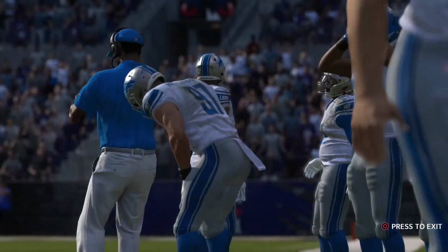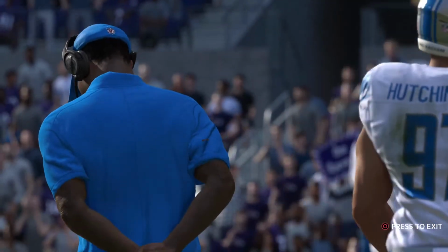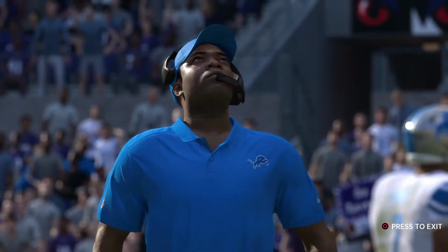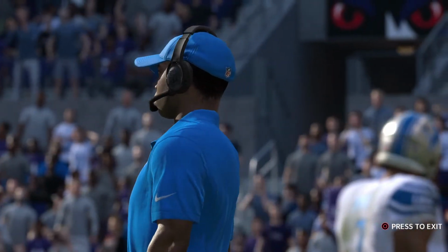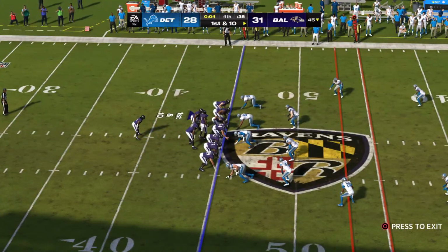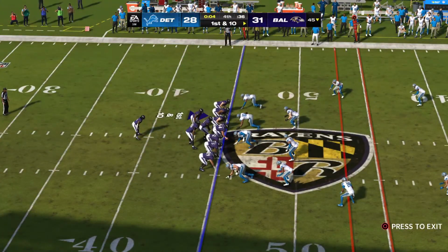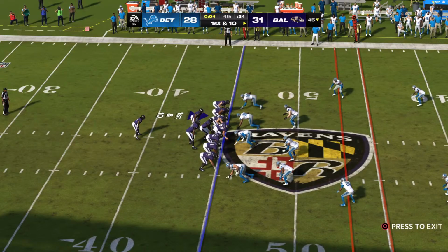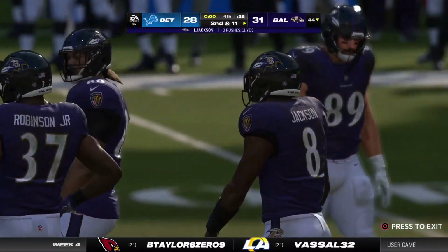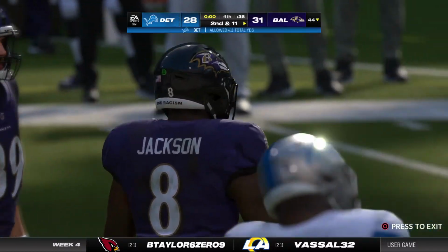We so often think of these kickers as automatic at any distance, and it's just not the case because when you start talking about 50-plus yards, it's still a tough one to connect on. This one ends up no good, and that should put to rest any chance of this game getting to overtime. Down to a knee goes Jackson, and that should seal it.